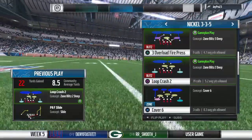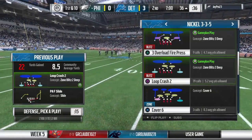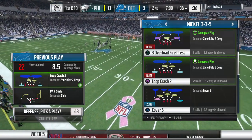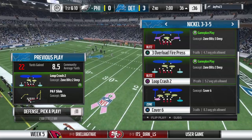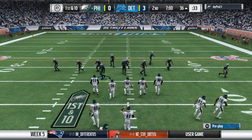Back live with Charles Davis. I'm Brandon Gaudin. It's the Eagles with the ball here to begin quarter number 2. And they've got it here with a 1st down. So after that big gain, let's see what else the offense has up its sleeve.